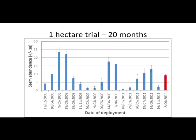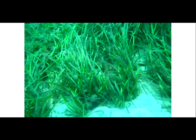Now, one of the issues we had with these 1 hectare scale plots is that our bag densities were very low. We put out 1,000 bags in 1 hectare, which is 1 bag per 10 square metres. Our small scale trials were about 1 bag per square metre. So I think that also had a major role to play in how successful this plot was.